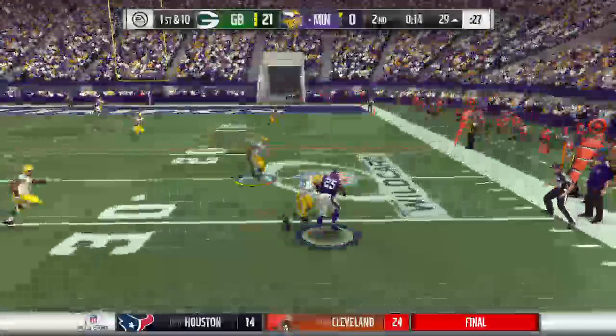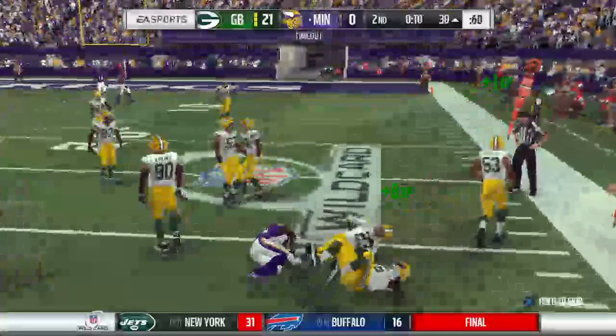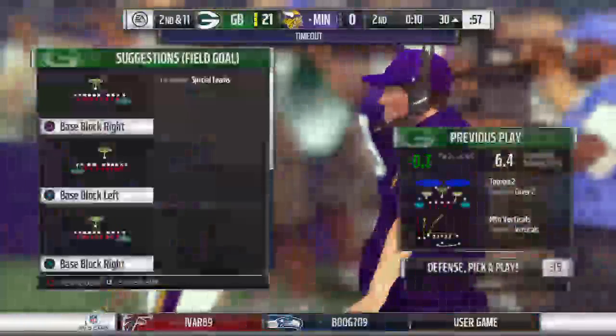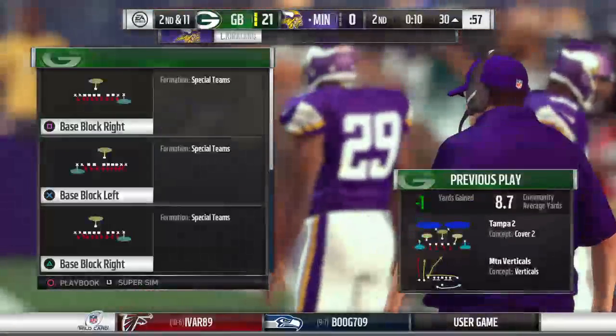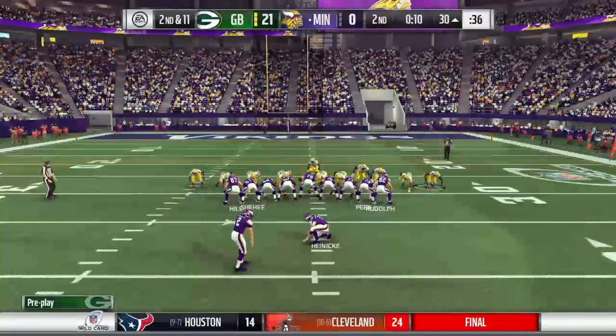Out to the flat. That's complete to his running back. And he went backwards. He'll be down at the 30. Now whistles come in. We're going to get a timeout here by the offense. And with halftime on the horizon, they'll be out of timeouts from here forward.